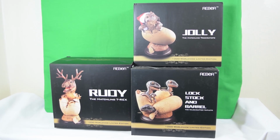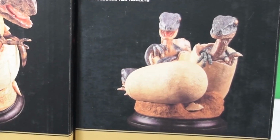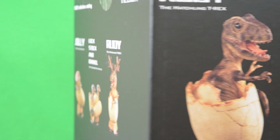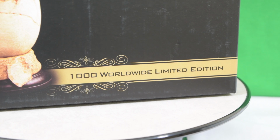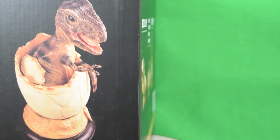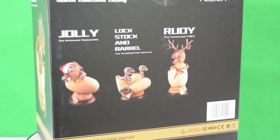The club selection line so far comprises of Jolly, the hatchling Triceratops, and also Lock, Stock and Barrel, the 3 Velociraptor hatchlings. Rudy comes in this nice black satin finish collector's box, and you can see at the bottom there it boasts 1,000 worldwide limited edition. On the side we've got a photograph of Rudy without his antlers, and on the back we've got a rundown of the other Rebor club selection models available.